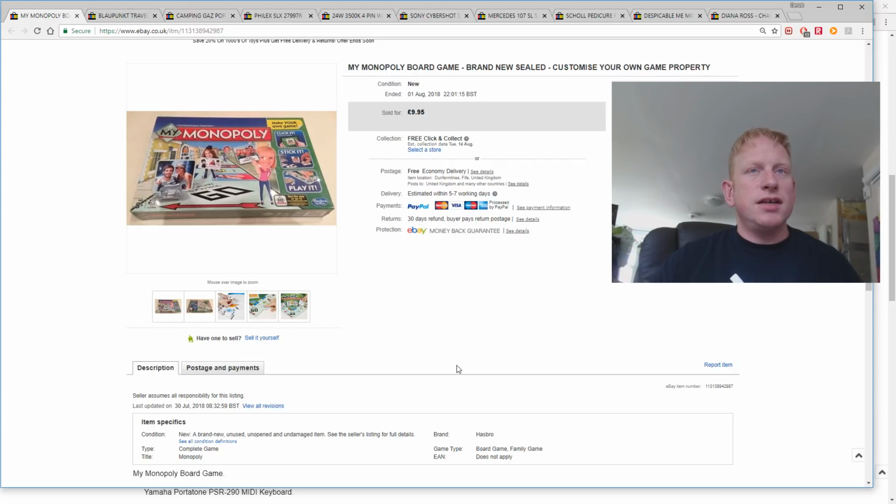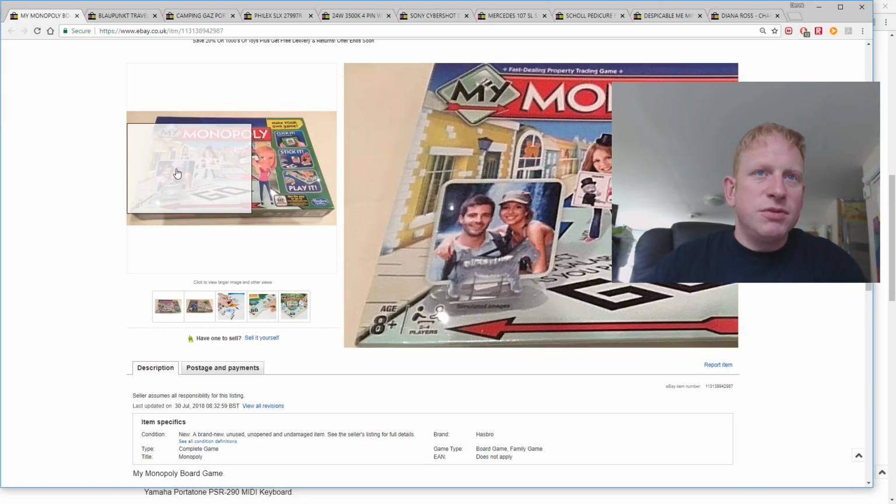This is a My Monopoly game board. This is one to avoid. Doesn't sell very well. This ran through all of last fourth quarter with no sales. It's brand new. Had it up there for $9.95 with free postage. All the way through fourth quarter it didn't sell, and for some reason it sold the other day. So it's eventually sold. I knew it would in the end.